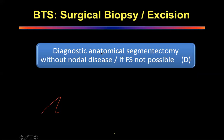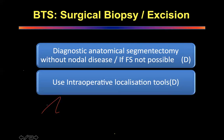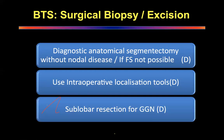Diagnostic anatomical segmentectomy is without nodal disease. That's the important thing. If you've got nodal disease, then anatomical segmentectomy is not the answer. And you can do it if frozen section is not possible. Okay? So if there's no nodal disease, if frozen section is not possible, go ahead and do a segmentectomy rather than a wedge. Take out the tumor and send it away. And that's all that you need to do. Okay? Intraoperative localization tools are highly recommended during this procedure. You have to use whatever is available in your hospital, but try and localize the nodule very clearly.